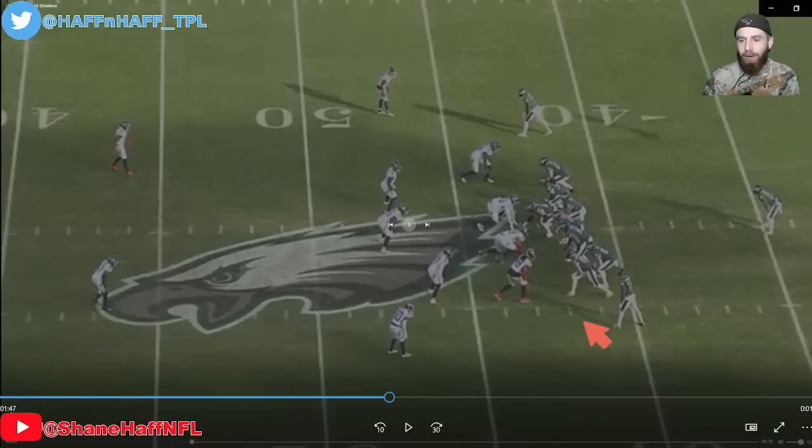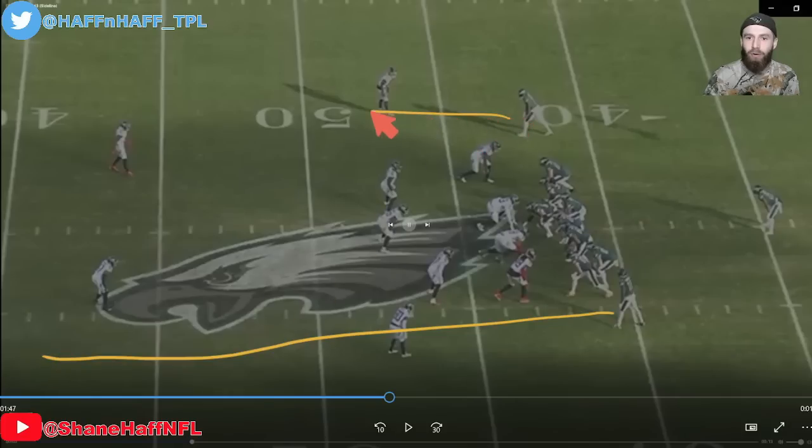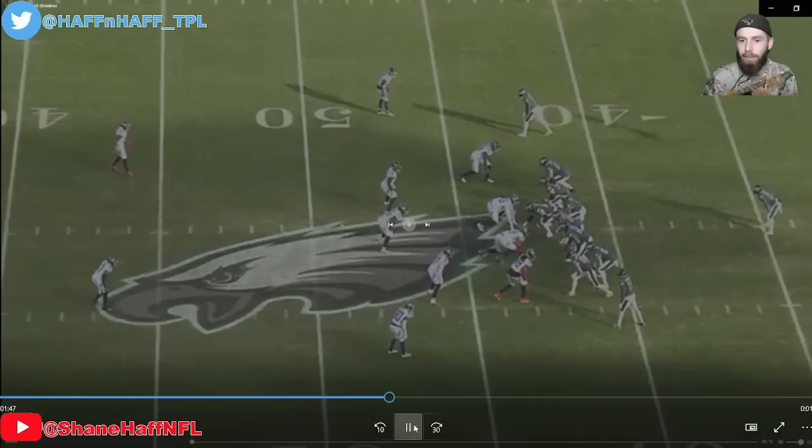This is going to be one of the sacks that Jalen Hurts takes. This is a play-action shot play. We're going to have sort of a vertical route here, and it's a crossing route. And everybody else is going to be blocking, and this just goes bad from the start.